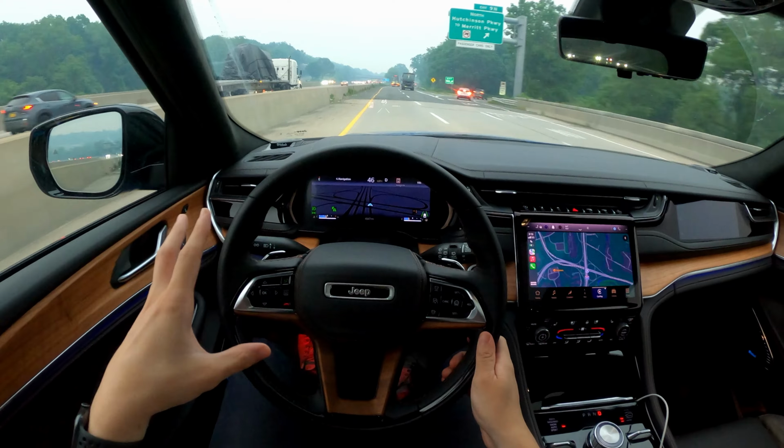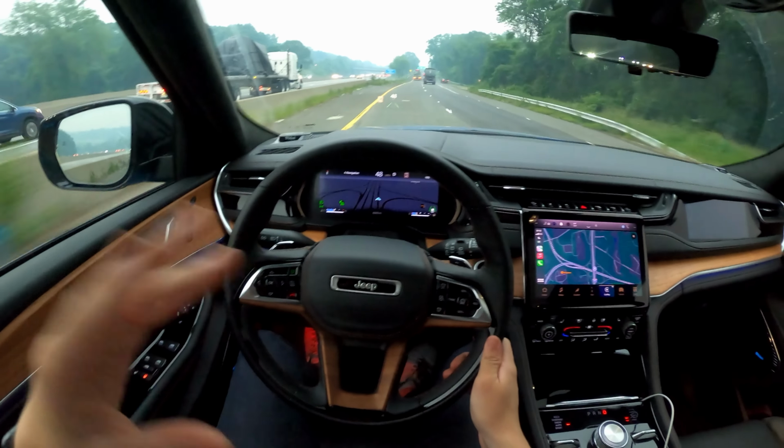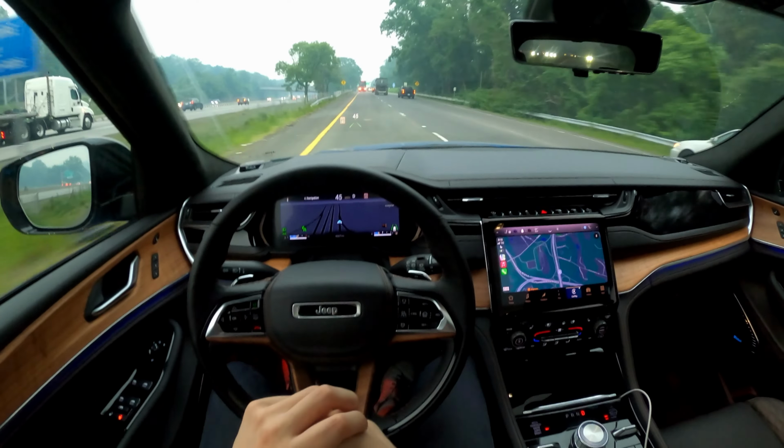This one also has, it's pretty expensive, but there is a full safety suite, a driver assistance package that you can get here, and we'll test that out once we get on the highway. It has all of that fun stuff, so we'll get to that in a second.